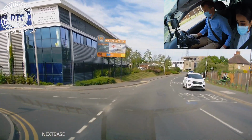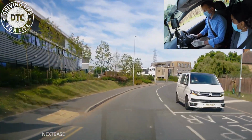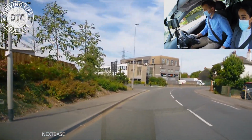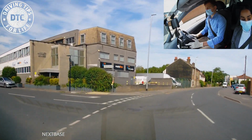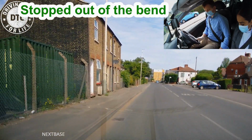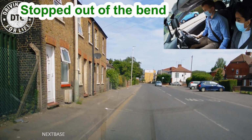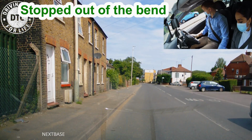Okay, Micheal, I'd like you to pull up and park on the left-hand side somewhere conveniently safe, please. Anywhere along this road. Okay, thank you. Drive on whenever you're ready.